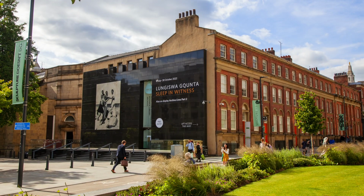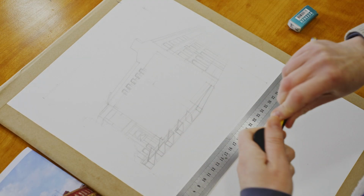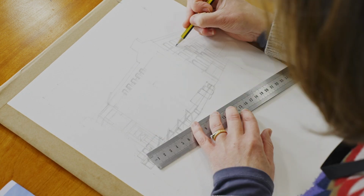So today I'm drawing the Henry Moore Institute from the front Headrow facade, and also a bit of Cookridge Street as well, which is one of the other facades of the Institute. And drawing it in pencil and watercolour, and then there'll be a bit of pen and ink to go over the top of that.